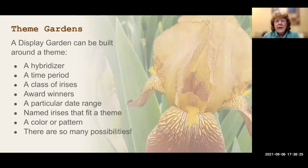It could be a certain class of irises, all dwarf beardeds. Award winners, that's a popular one. There's a number of gardens around the country that feature the Dykes Medal winners, but there are others as well. It could be a date range. I want irises from the 1930s or the World War II period. A really common one is named irises that fit a theme. I have a couple of examples I can give you.